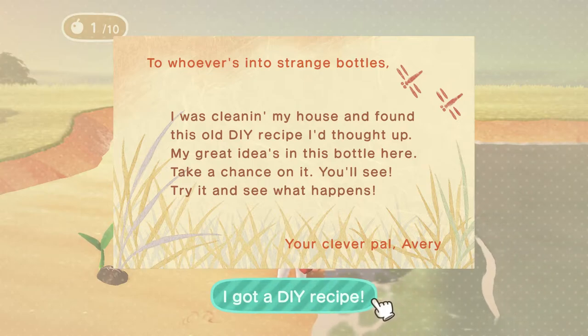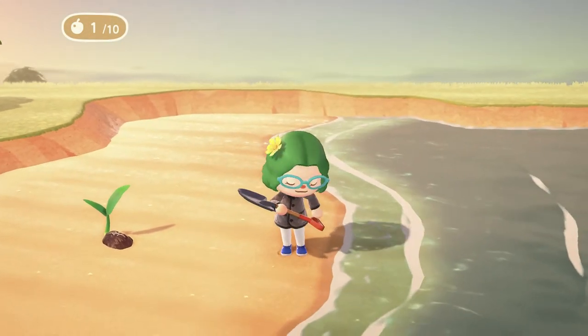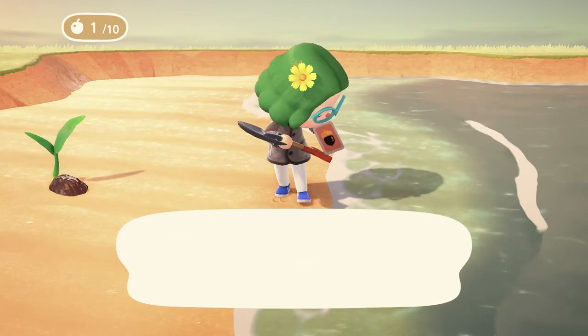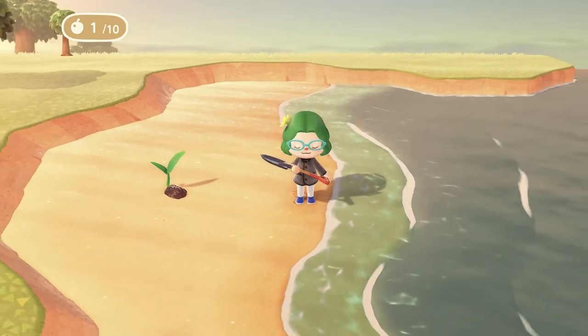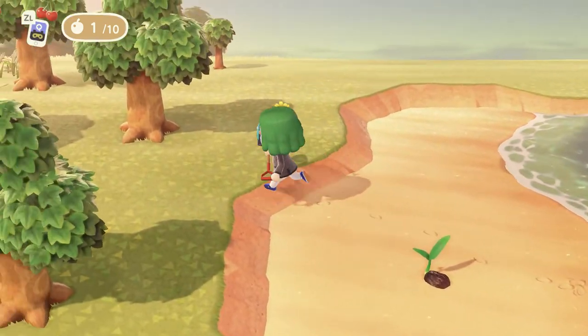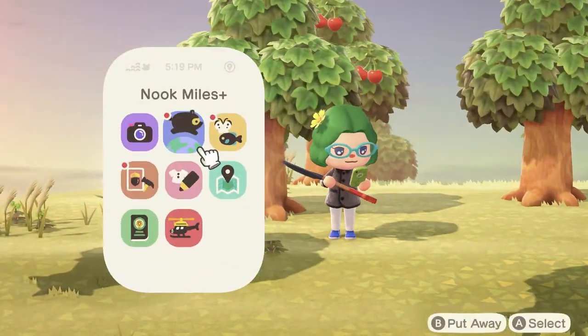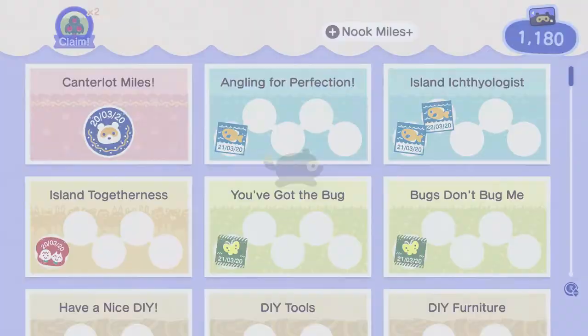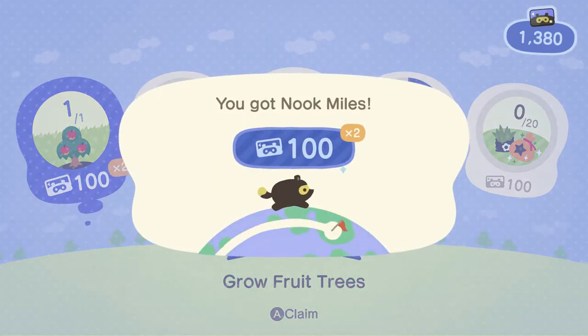I was clearing my house and found this old DIY recipe I'd thought up. My great idea's in this bottle here. Take a chance on it. You'll see. Try it and see what happens. Kettle bathtub. Sweet! I learned a DIY recipe for a kettle bathtub. Okay. 1 out of 10. I don't know what that means. Maybe my fruit number goes up. I assume eating more fruit increases it, but I don't know what it does.